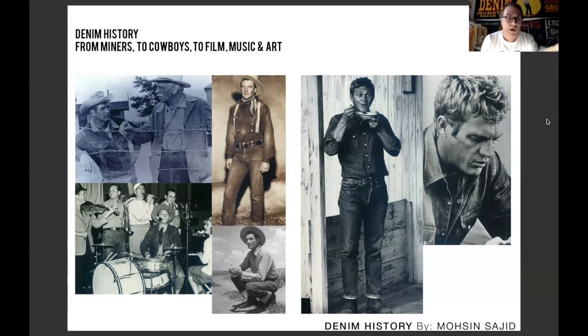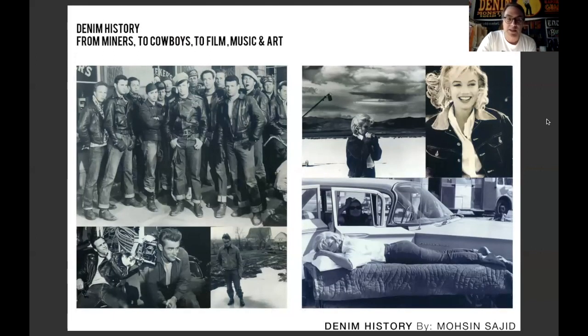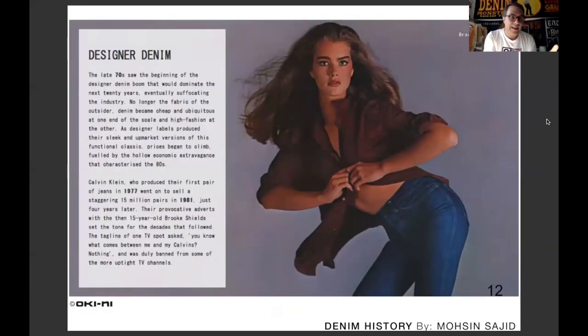So it was actually a lot of film guys, and a lot of people were seeing jeans on all the people that they liked, and it became extremely popular over a short period, especially through celebrities like Marilyn Monroe and James Dean. That's when it became really, really cool.